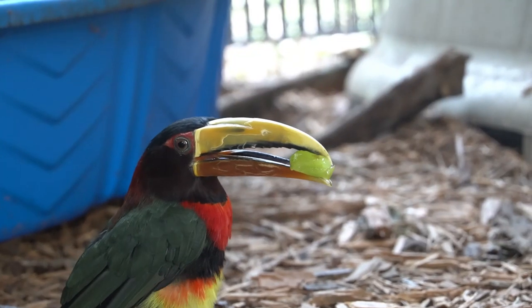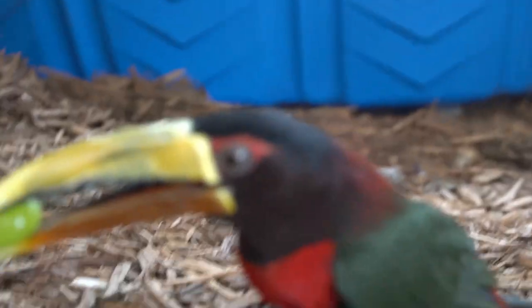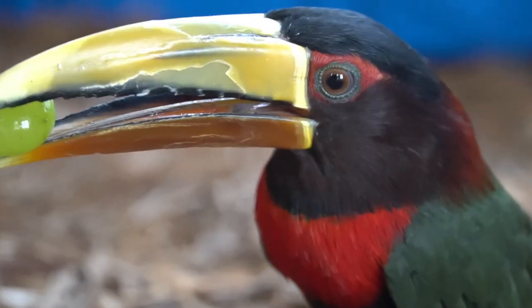Toucans do not talk like some of the larger parrots do, but they do have their own set of unique noises and sounds that they use to communicate, so I'll try to capture some of those for you guys as well.